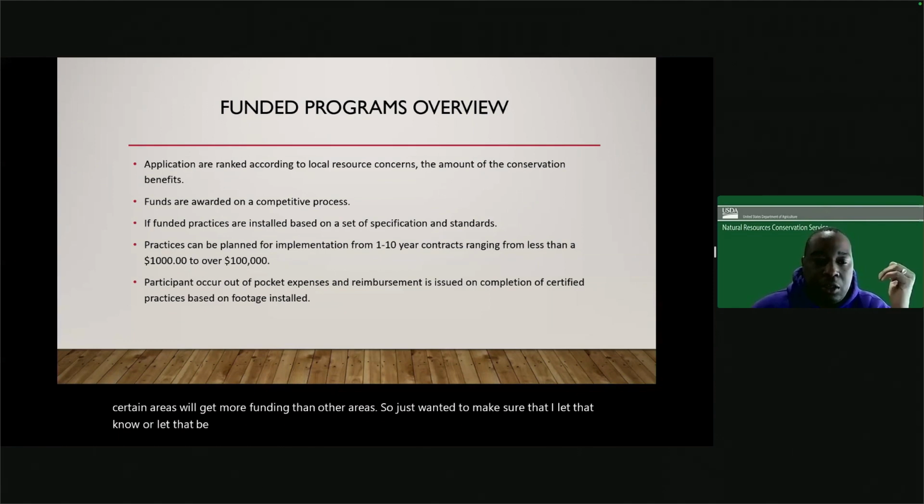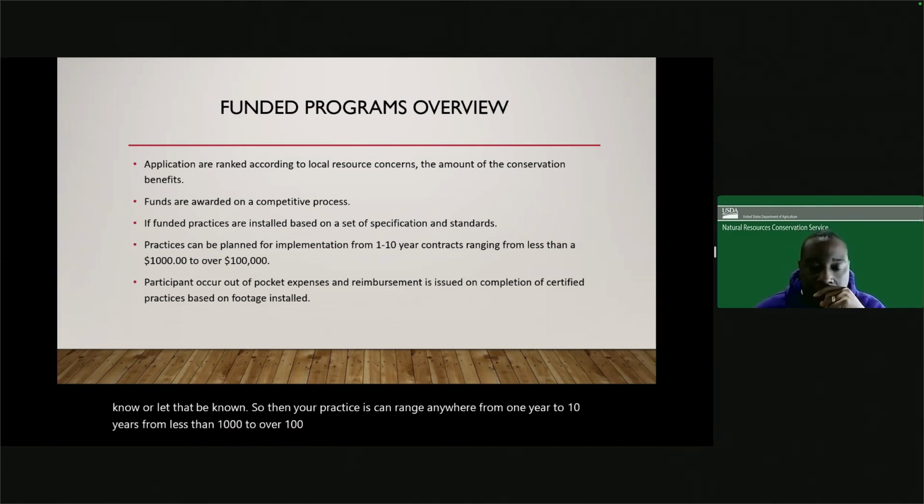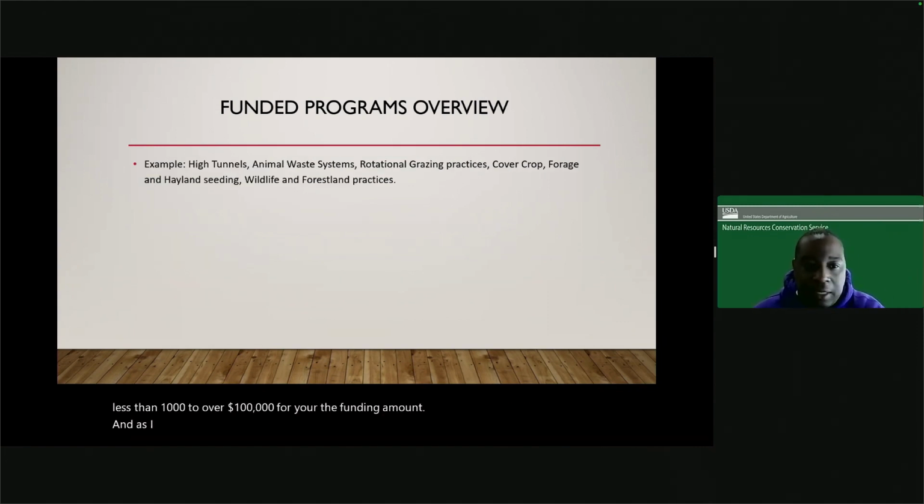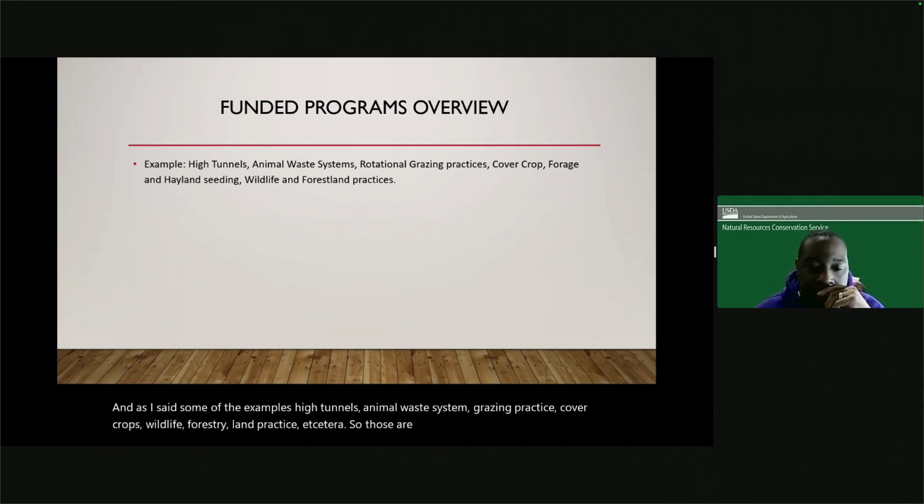So then your practices can range anywhere from 1 year to 10 years, from less than $1,000 to over $100,000 for your funding amount. And as I said, some of the examples: high tunnels, animal waste system, grazing practice, cover crops, wildlife, forestry, land practice, etc. So those are things that you can do with the EQIP.